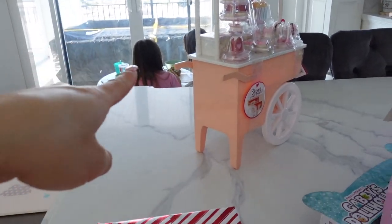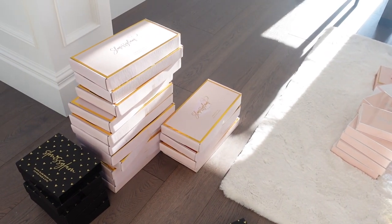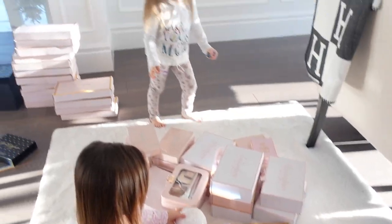This is how I wrap gifts. We've got the art of distraction. They're talking to Grandma on the phone while I wrap. Are we gonna be Santa's little helpers and ship all these goodies? Yeah. To customers? Yep. Okay. Thank you.